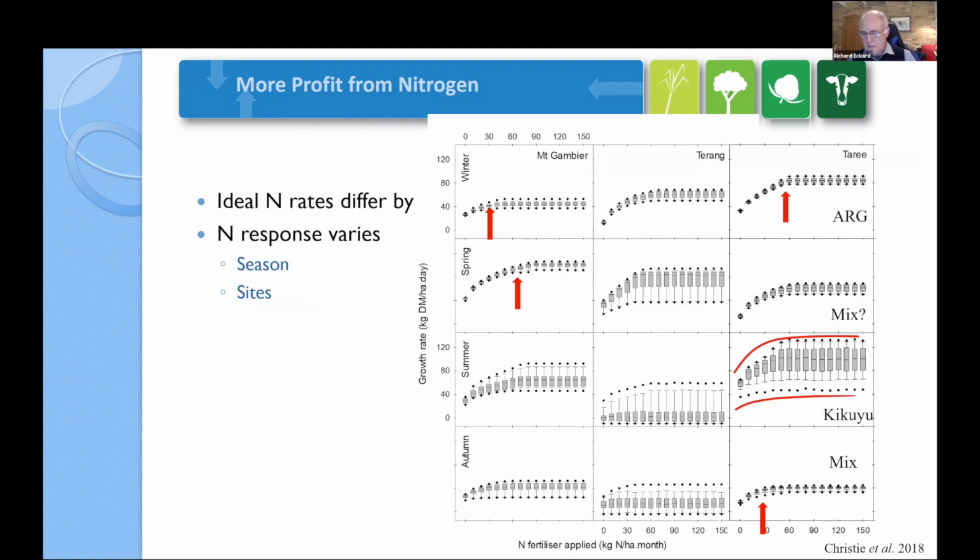So what I'm showing you here is a whole series of response curves. I mentioned the diminishing returns shape of these response curves. Each one of them, as you increase the rate of nitrogen you can apply, there comes a point where you're no longer getting more response to increasing rates of nitrogen. And the point I was making in the earlier graph is how that optimum point changes depending on the site and the season.